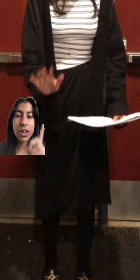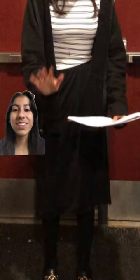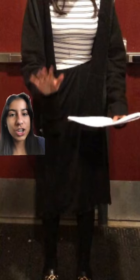Okay, this is another example. This skirt was kind of drooping from this side. That's because my brace is kind of lopsided, but no one really notices these little things. And then, yeah, shirt over, skirt over.